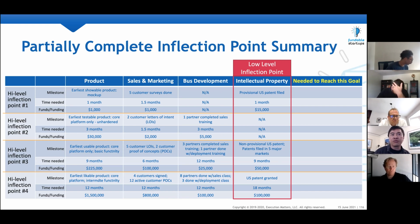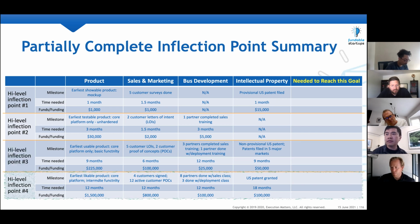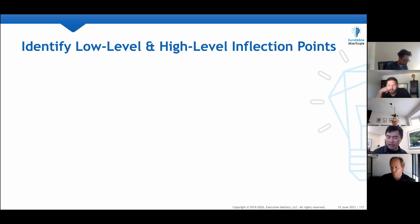The sales and marketing inflection point might be you get 5 customer surveys done. And that might take you 1.5 months. And again, it might cost you $1,000. If you have a defensible idea, you might actually do a provisional patent filing, which could take you a month, and that's a bit more expensive, 15,000. So conceptually, what that means is the high-level inflection point, we would suggest a reasonable high-level inflection point would be to raise 25,000. Somewhere in that range, which allows you to cover the $17,000 in costs.